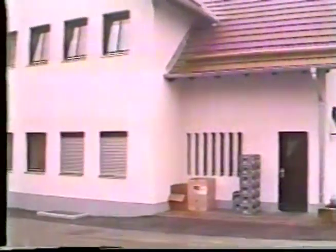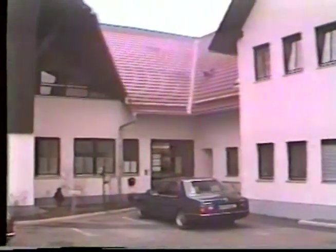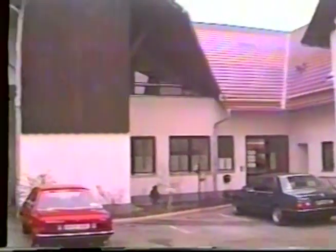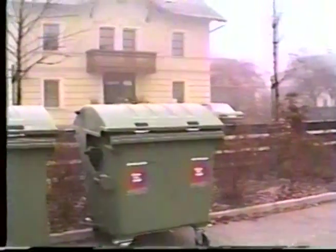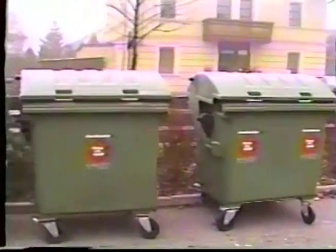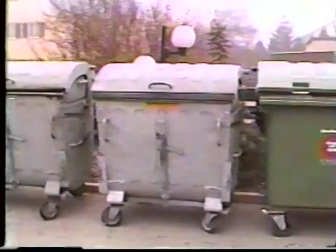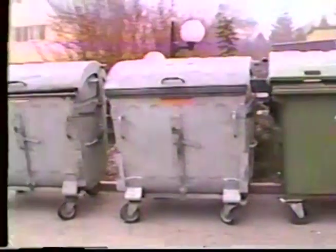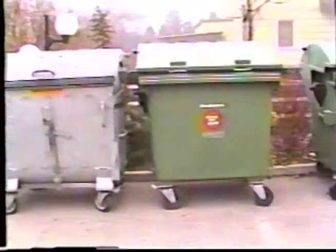And here across the street, still in the town of Gahink, just outside Munich, we have a larger complex, a hotel. Large number of people, but again they are using the two garbage container system. You can see here larger containers this time, two green ones and two grey ones. The grey ones are for the wet garbage and the green ones are for the recyclable materials.